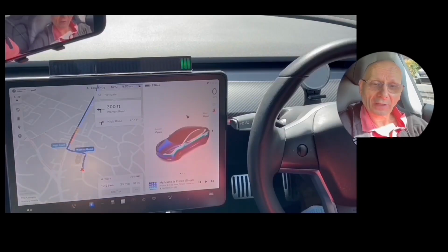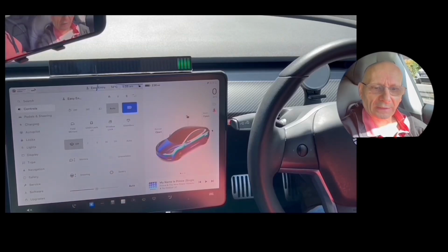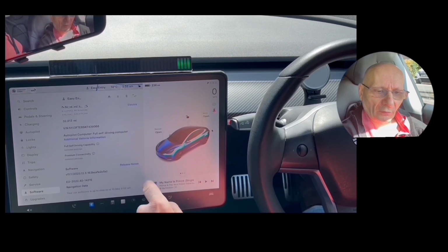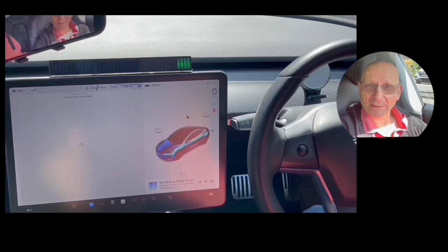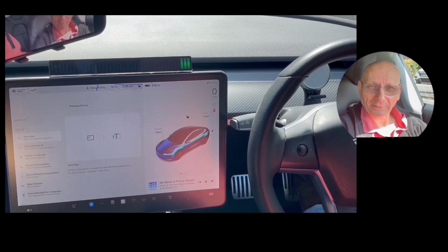Let's have a look at what we got on the units here. So basically, Number 2. If we go into software and have a look at what's going on with the software, release notes, it takes a while to come in, not a problem. We just wait for that to come in. Make sure that you upload the new phone app because that has changed with a couple of documented things in that.